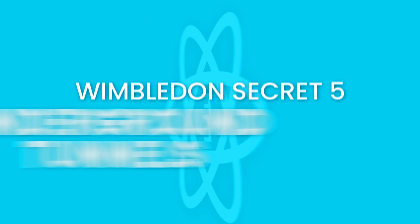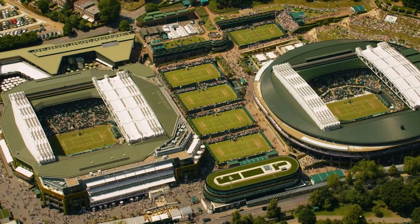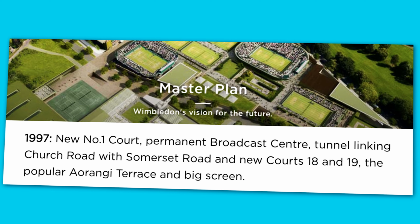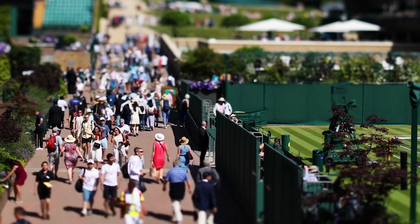Number 5. Underground tunnel system. While spectators are out watching tennis, the workers at Wimbledon are passing through underground tunnels that connect every corner of the site. They have been operational since 1997. They allow the workers to get from A to B without having to fight through the crowds above.